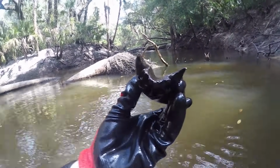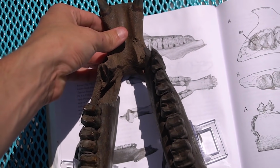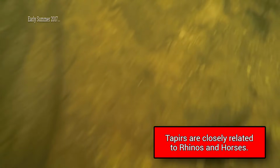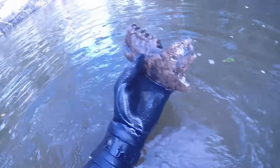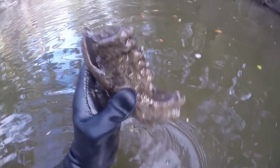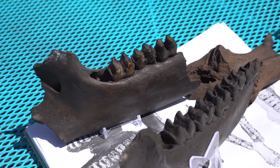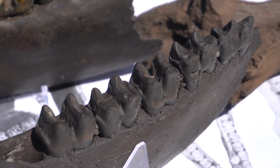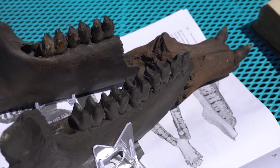That's awesome. This incredible fossil is the last piece of an extinct tapir jaw I have been searching for since I found the first piece in 2017. Beautiful jaw of tapir. After finding that jaw, I started to check this spot in the river after every single high water event. And the next year, after a large storm came through, I found this nearly perfect right side of the jaw.